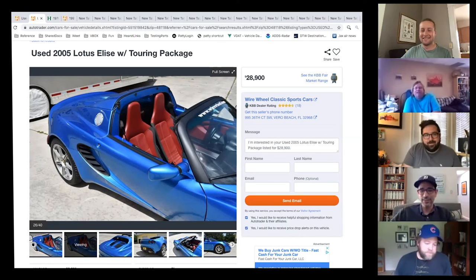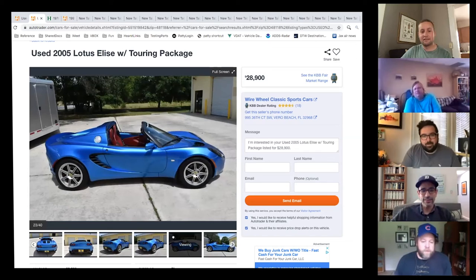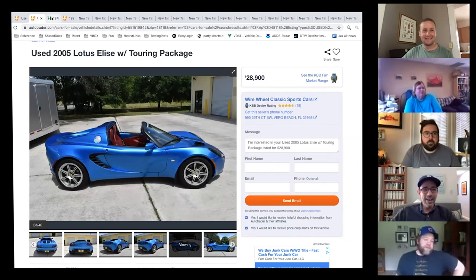Would you rather have this or the Tesla Roadster version? I'd rather have this. I'd rather have this with a Honda engine, which, oh yeah, the engine swap. The last Super Tutor challenge we did, we had a Honda powered Elise that was pretty sweet. So anyway, Honda engines. Moving right along.